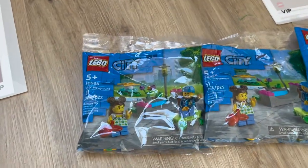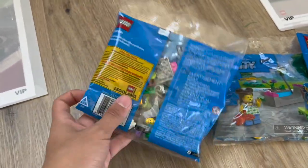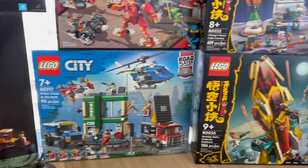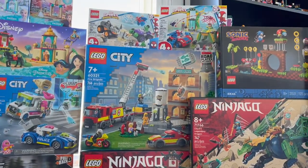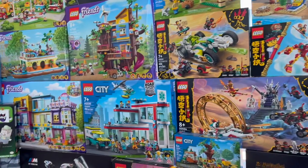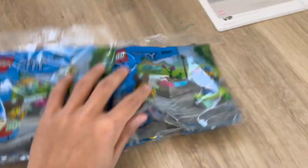So with that aside, let's take a look at some of the stuff that's actually new for 2022. This is the LEGO City Kids Playground Polybag, which was a free gift with purchase. You can see I got quite a few of these here just by buying City sets. I tried to break up my order of City sets in different chunks so I could get as many different polybags as I could with these larger road plate system based City sets, specifically because I do like this polybag and it's always good to have extras of, especially with those nice hair pieces.